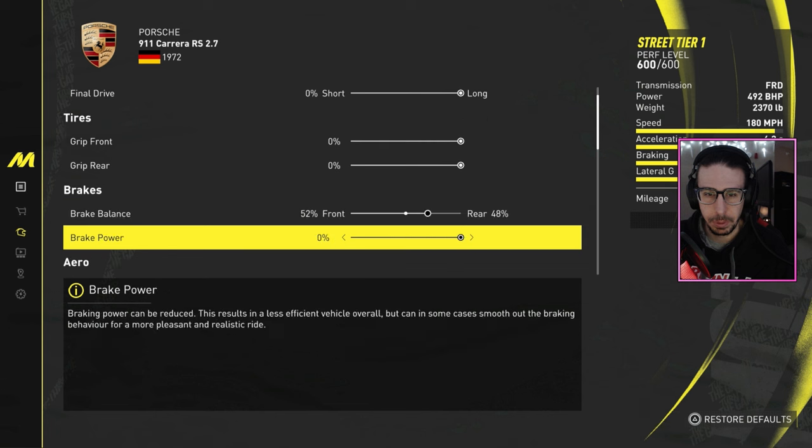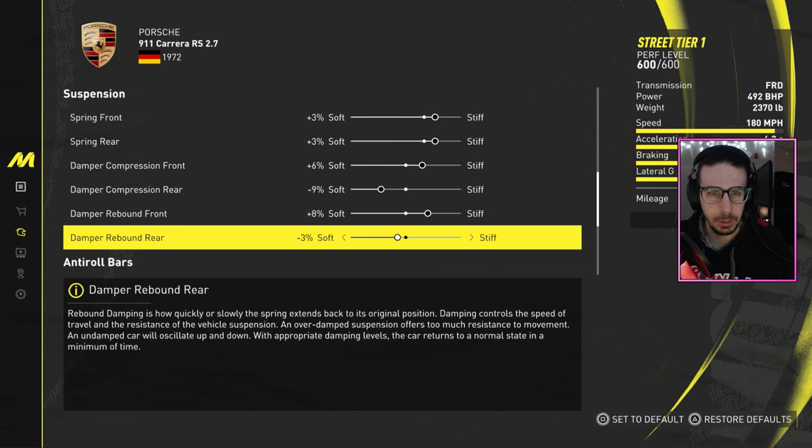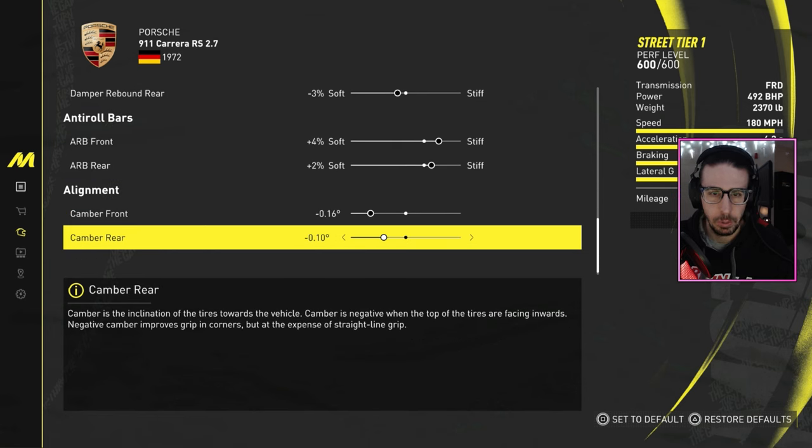Brake balance, 52% front. Springs up front, 3 stiff, rear, 3 stiff. Damper compression front, 6 stiff, rear, 9 soft. Damper rebound front is 8 stiff, rear, 3 soft. Roll bars, 4 stiff up front, 2 stiff in the rear. And camber is negative 16 up front, negative 10 in the rear.